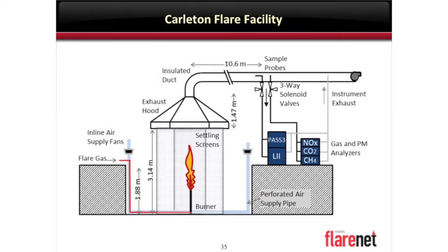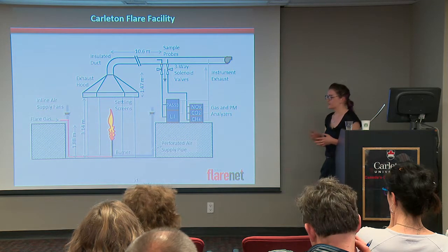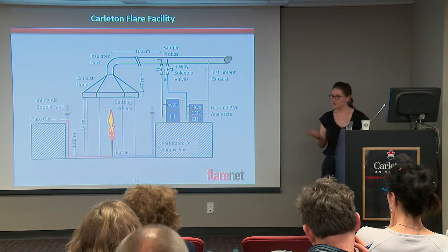Here's a schematic of the lab that maybe shows a better understanding of how we operate. So our flare gas is injected into a pipe that goes down into a concrete pit where our burner is. Our aerosols are injected inside the gas phase before it's ignited, so it's fully mixed there. Above the flare is a large fume hood that collects all the combustion emissions as well as the ambient dilution air. And downstream, we measure our gas phase products as well as solid phase, like soot particles.